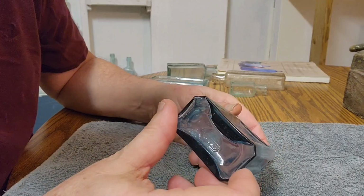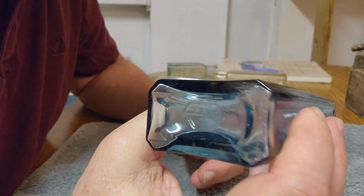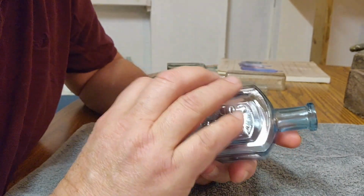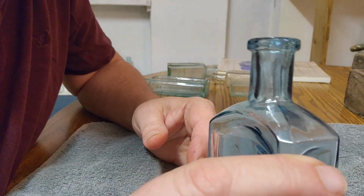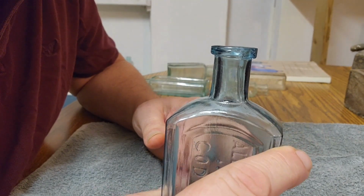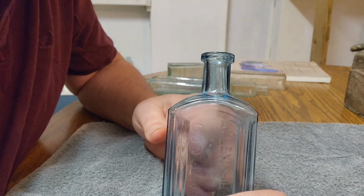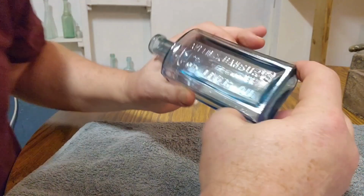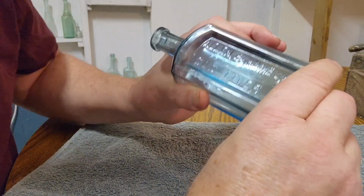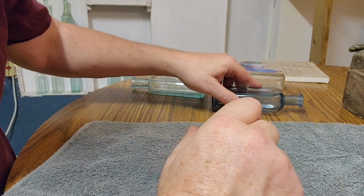And I didn't quite realize that it was English. No offense to anybody, but you can tell by the shape of the base there and that marking. Honestly, it's not a lot different than an American bottle, but if you buy and sell a lot of bottles, you'll look at that and your first thought is, it's probably English. I wasn't sure, it wasn't expensive. This one is Allen and Hansberry's "perfected" cod liver oil. It's real pretty. It looks good in the collection.